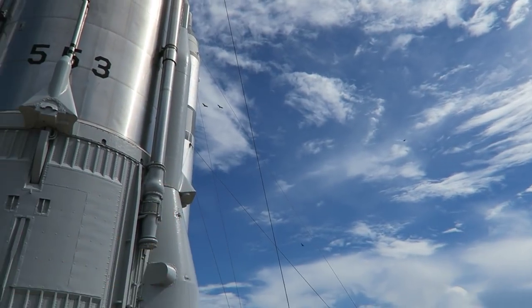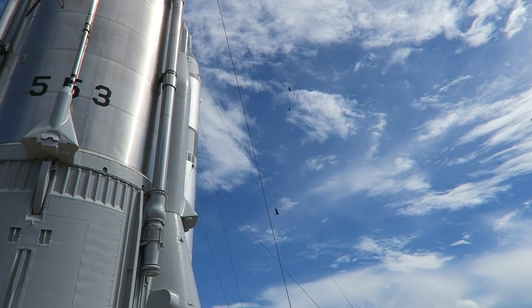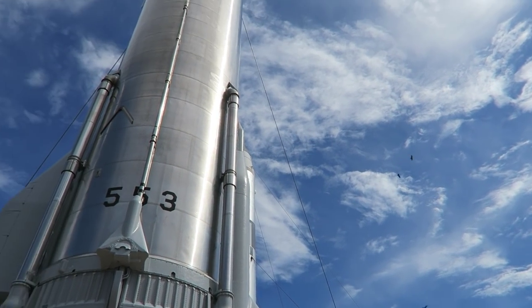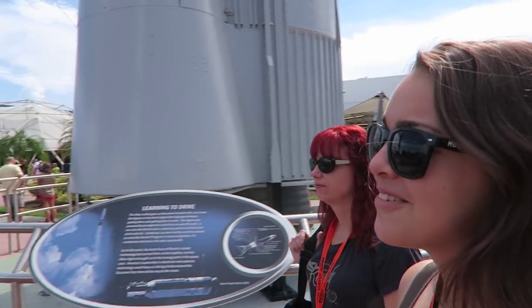Check out the birds flying over there. Those eagles? No. Eagles flying at NASA? What's more patriotic than that? Crows, like the raven. That's not a crow or a raven.